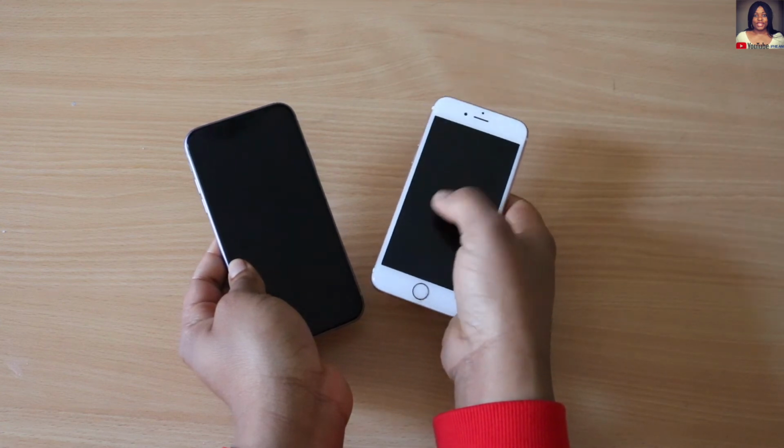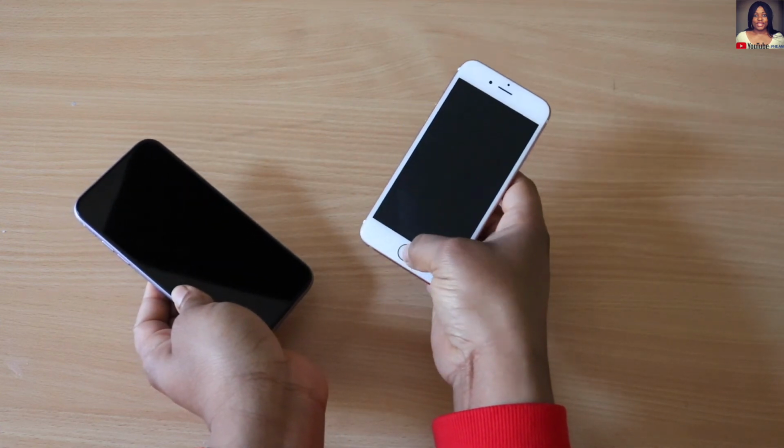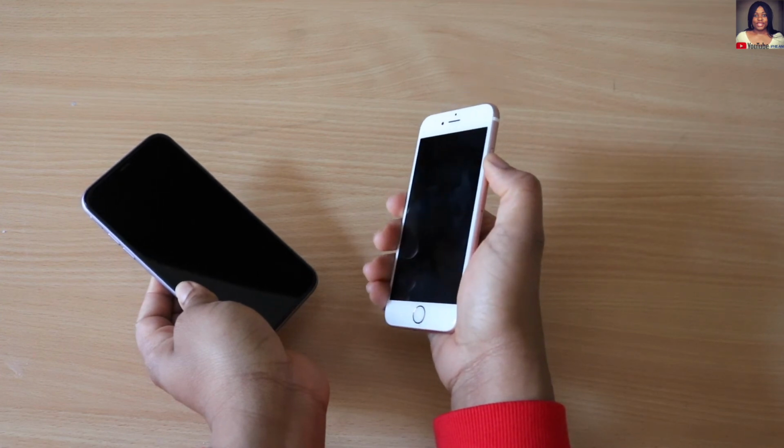So there you have it. I hope I've been able to demonstrate to you the differences so far between an iPhone 6s and an iPhone 11.